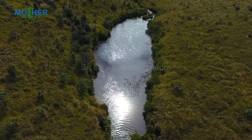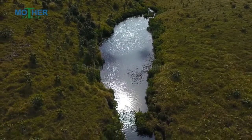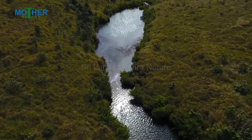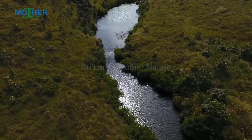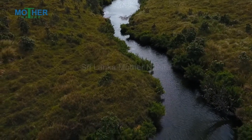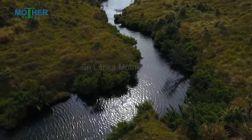The western slopes support the most extensive area of montane cloud forest surviving in the island. Horton Plains is not merely a destination for nature tourists. Since the rich biodiversity of Horton Plains is still grossly underexplored, it affords invaluable opportunities to those engaged in educational and research activities. Protecting Horton Plains is a call of duty for all Sri Lankans.